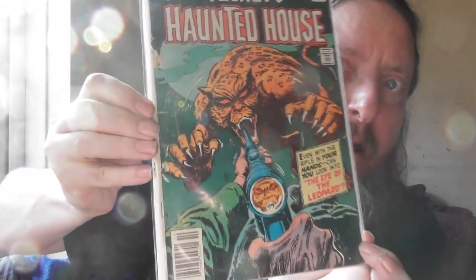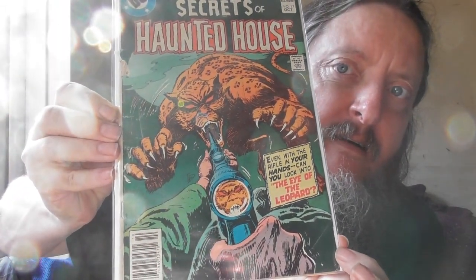Even with the rifle in your hands, can you look into the eye of the leopard? And here you can see, off the panel, some guy with his gun sighted straight down the mouth of the leopard, which is leaping for him. So, interesting. Well, Matilda liked it.